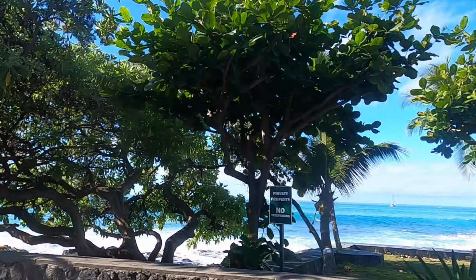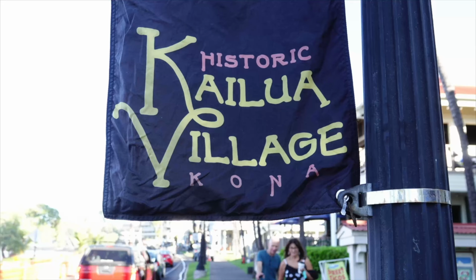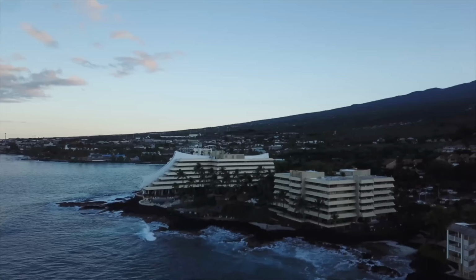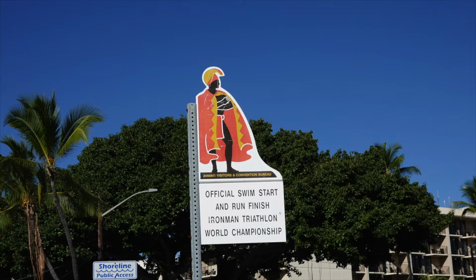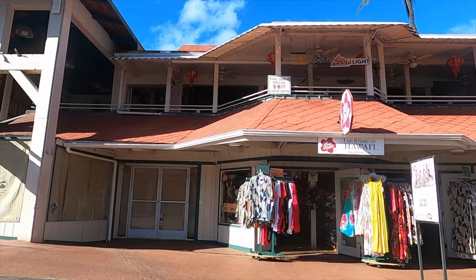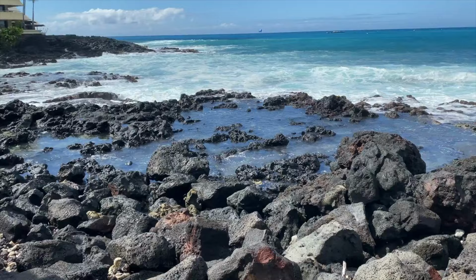Now on to the main attraction. Kailua-Kona is the name of the small town you'll probably be staying in while visiting. This area of the island is called historic, and unlike most of the island, it's really walkable from the Royal Kona Resort, home to Don the Beachcomber, up to the pier, which is where the boat tours depart and the big annual Ironman triathlon starts. You'll pass many galleries, trinket shops, and the ABC stores, as well as the old Hulihee Palace, which was once a summer vacation home for royalty.